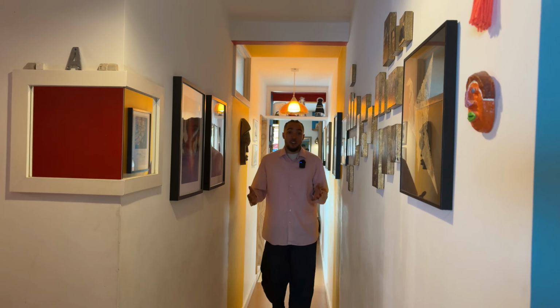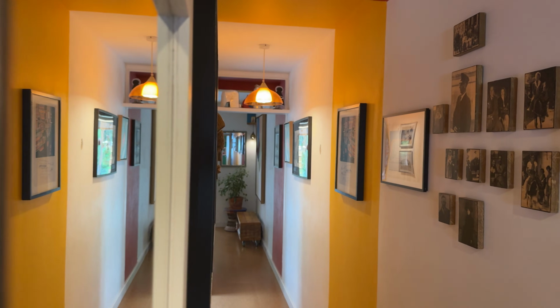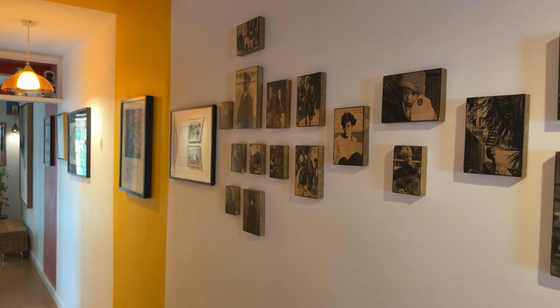This used to be a dark, narrow corridor. Now it's a transitional gallery. The stripes on the walls give it a rhythm, and the mirrors bounce light all the way along it. You can see family artwork on the walls that give the whole space emotional weight.